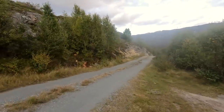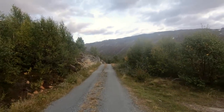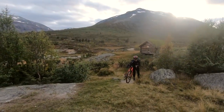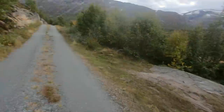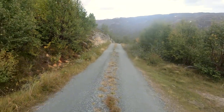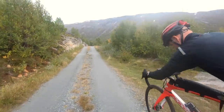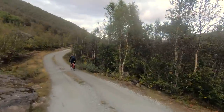Oh my God! We made it! We're saved! A road! I've never been so happy to see a gravel road. Oh my God, this is the most beautiful thing in the world. Look at it. All right, saddle up. Yeah, let's hope the bikes still work.